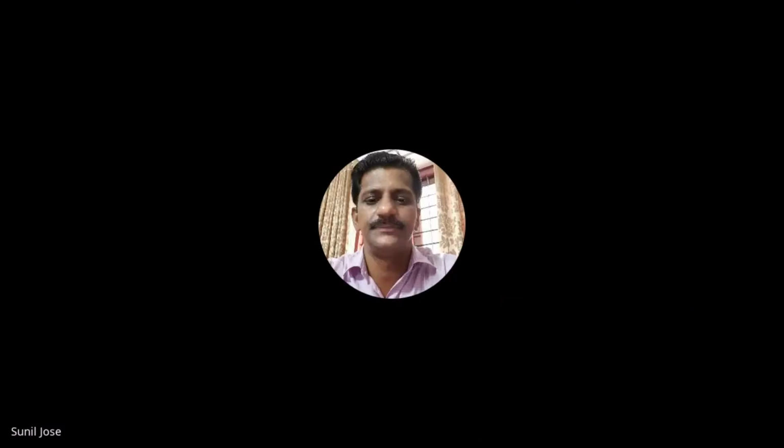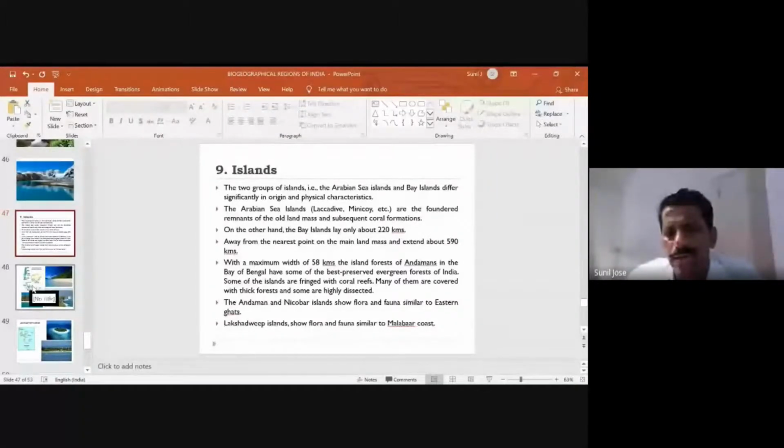Now, go to the last region, which is the islands. We have two major islands here. One is the Lakshadweep Islands. Earlier it was known by the name Laccadive Islands. Now it is renamed as Lakshadweep Islands. Then we have the Andaman Islands. You can see the picture of this. These are the Andaman Islands, and this is the Lakshadweep Islands. These are the two major island groups of India.